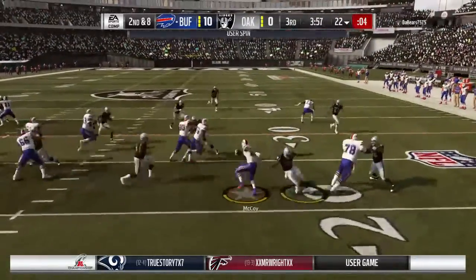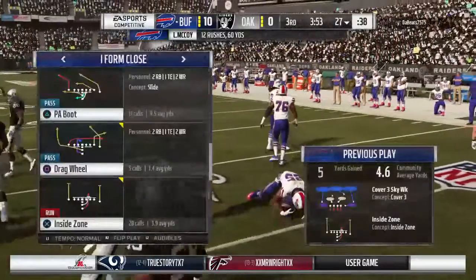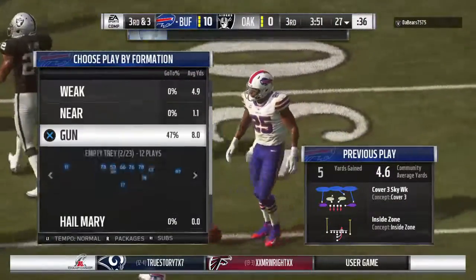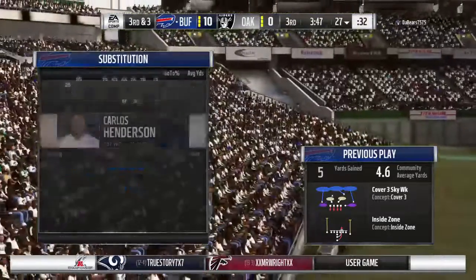Again, it's McCoy. What a spin. And he finds some space past the 25 to the 27. It'll be a gain of 5, but still about 3 yards shy of the first down marker, and now it's third down.